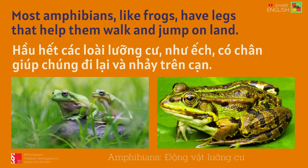Most amphibians, like frogs, have legs that help them walk and jump on land.